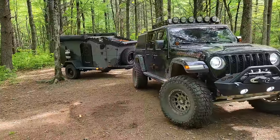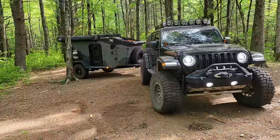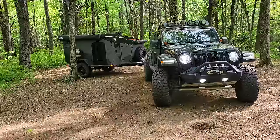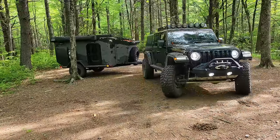A lot of people say that you can't use a trailer overlanding on the East Coast, but with a little bit of careful maneuvering and practicing your backing up skills, you shouldn't have any problems at all.